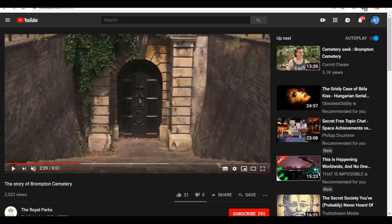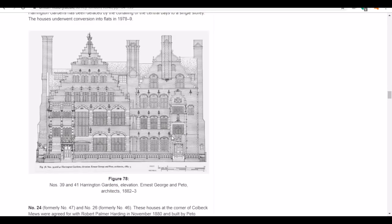Now, the houses that I have in my video at the end there were designed by this guy, and here's one of the houses. Isn't it just incredible? These are called crow-stepped gables, and they're German. I had the word Hanoverian come, remember? So they're like a German feature on houses.